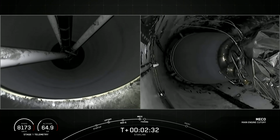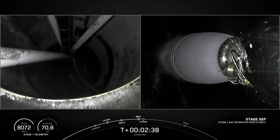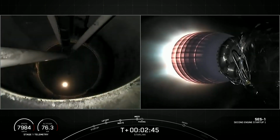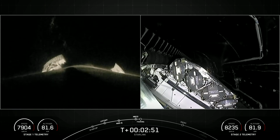MECO. Stage separation confirmed. And second stage ignition. And as you just saw and heard over the nets, we had successful MECO, stage sep, and SES-1. We're now coming up on fairing separation from the second stage, just a few seconds.